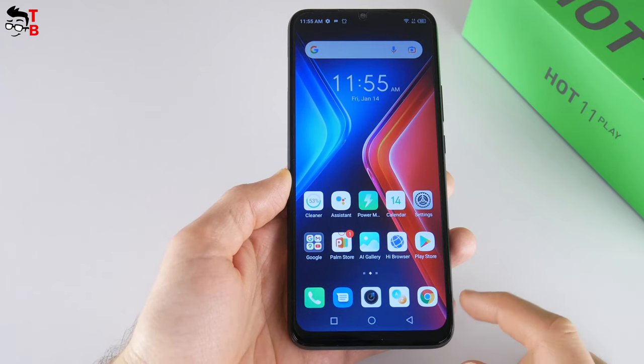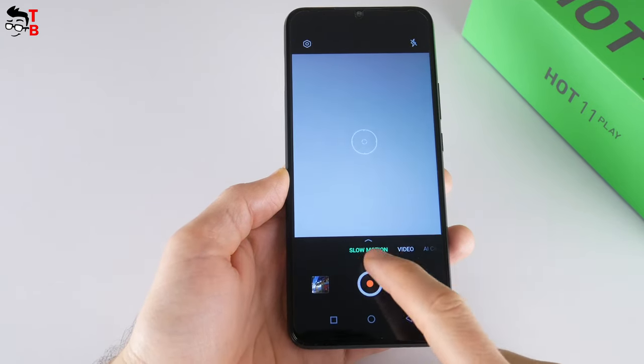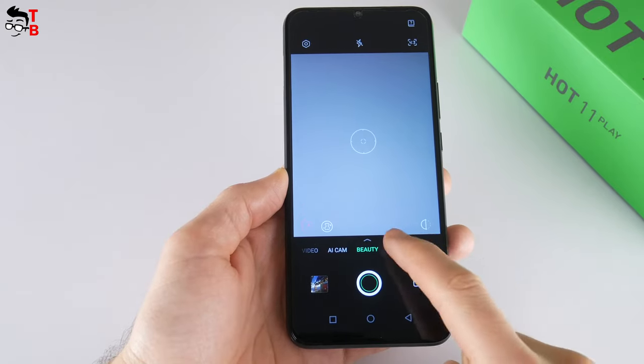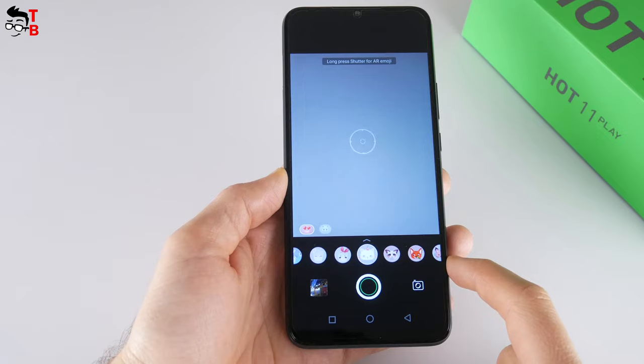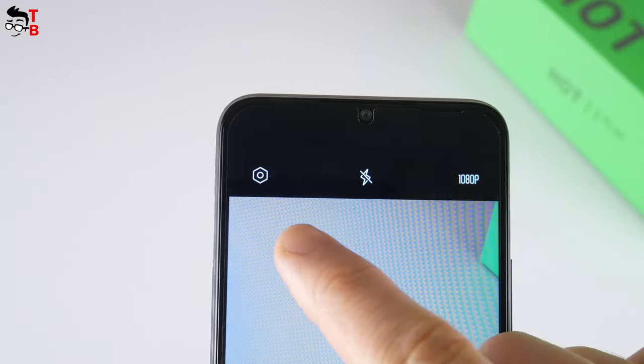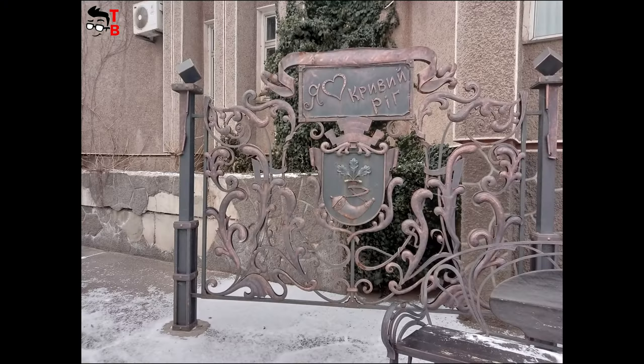In the camera app, there are many shooting modes and functions. You can use slow motion, video and AI camera modes, beauty, portrait and AR shot. By the way, the maximum video resolution is 1080p. In general, the camera of Infinix Hot 11 Play makes good photos and videos day and night.